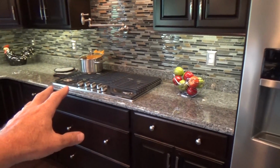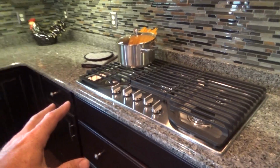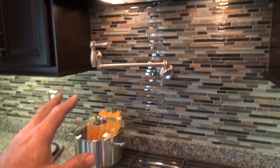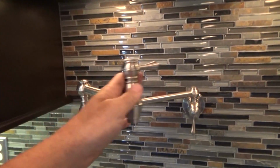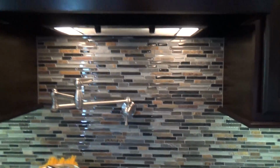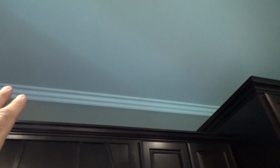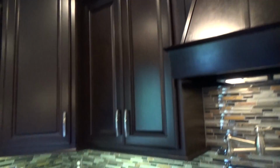Left of that, you've got your cooktop. Again, this is a 5-burner Whirlpool cooktop. We do a pot filler right here, so you can fill up your pastas and your soups without having to lug that heavy pan around the kitchen. There's an exterior vented hood above that goes up. We put crown molding above that, and then crown molding again on the ceiling line all around the kitchen.